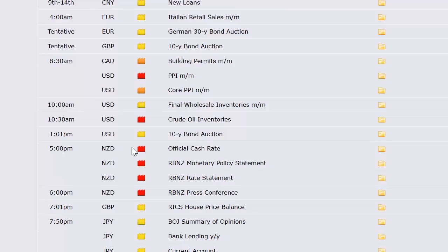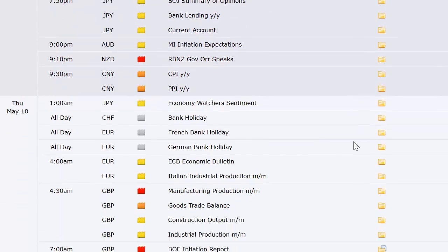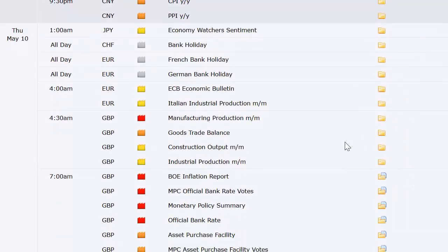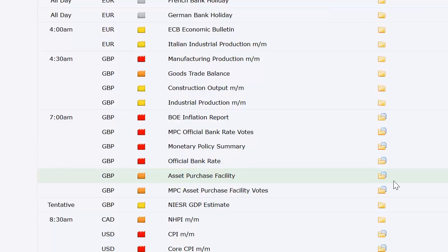Wholesale inventories at 10 a.m., crude oil inventories at 10:30. 10-year bond auction out of the U.S. at 1 o'clock p.m. Got a rate announcement out of New Zealand at 5 p.m. Eastern time on Wednesday. Japan's got their bank lending and current account that night going into Australia's MI inflation expectations, CPI and PPI out of China. And now we're all the way till Thursday where we've got a bank holiday for Switzerland, France, and Germany.